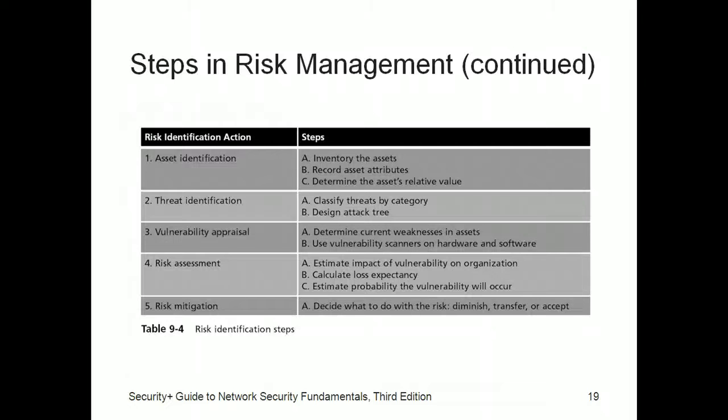So here are the steps again. The first step is asset identification: inventory the assets, record them, and determine their value. The second is threat identification: classify threats by category and design an attack tree. Generally these attack trees are designed for the large items, like the company database, the R&D database, your computers on site, things like that, if they could be stolen. You don't do an attack tree for everything, but for the big things you do.